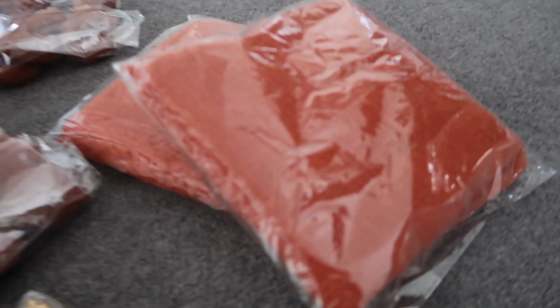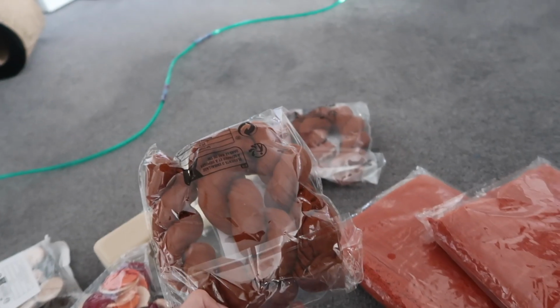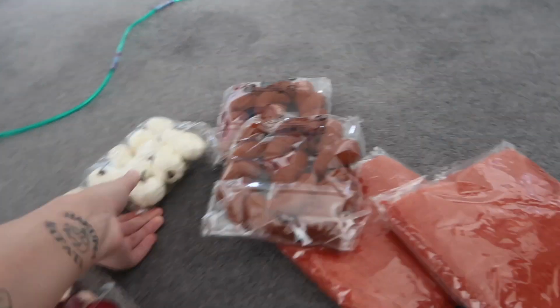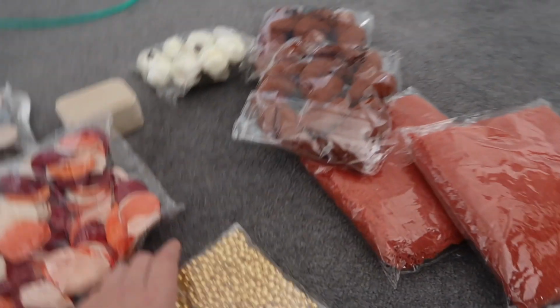So I got two packs of these napkins. They're like a cloth material. So I got two packs of those. I got two tablecloth things. Some cute little miniature pumpkins.